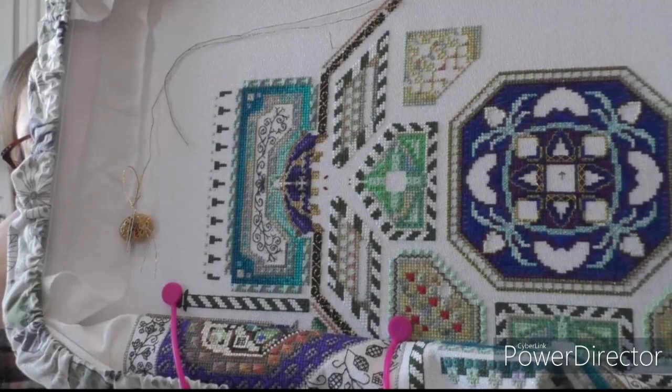Okay, these next 3 projects, well, I'll share this one. This is Royal Tudor Mandala by Chatelaine. Here's what it's going to look like and where it was when you last saw it. And this one, I'm not anywhere near my goal for the month. I wanted to have a section done.